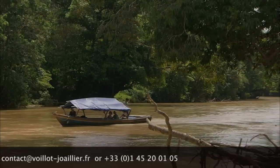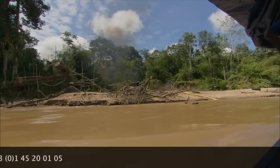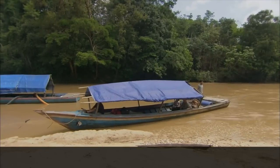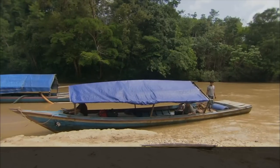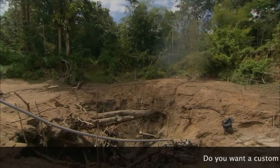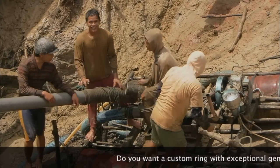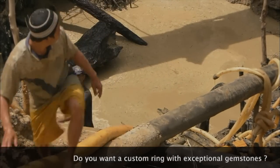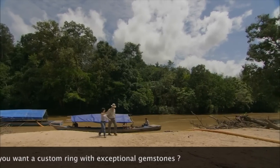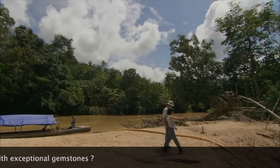Along the river, after several hours of navigating, the first diamond operations appear. They're usually located near water to wash the ore rich in gems. Working conditions are extremely harsh in this hostile environment. The humidity, mud, and moist heat are the daily life of miners.